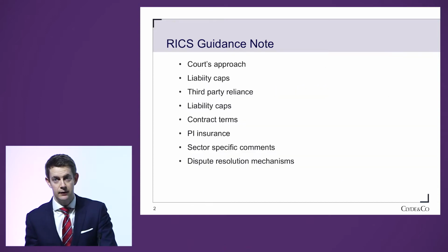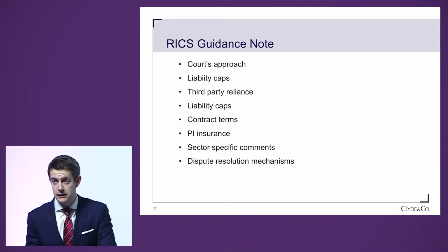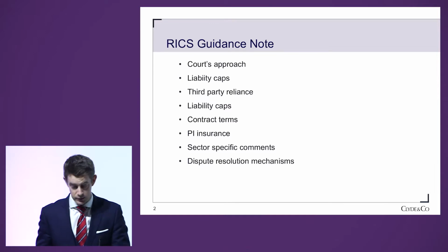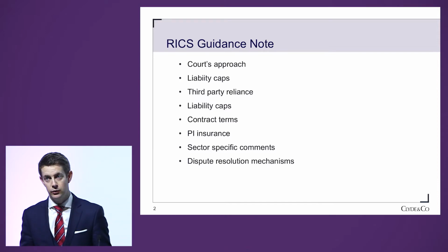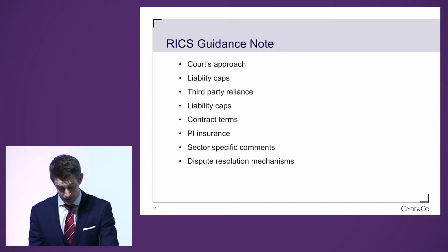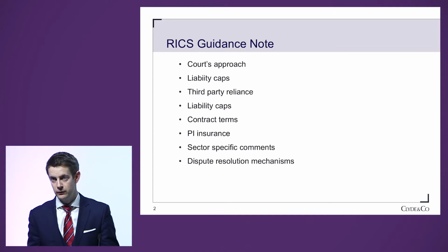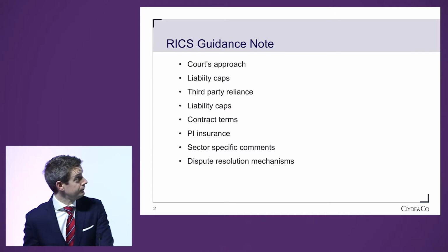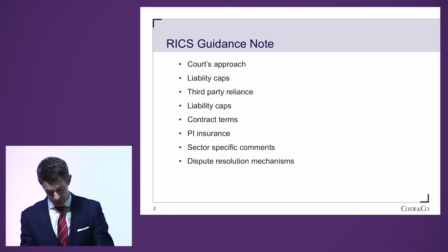Well, it starts by setting out some text on the approach taken by the courts to valuers' liabilities. That covers issues relating to breach of contract, negligence, the concept of the bracket or the margin of error, which is what the court uses when assessing whether a valuation is negligent. And it sets out some information on the time limits for bringing claims, etc., etc.